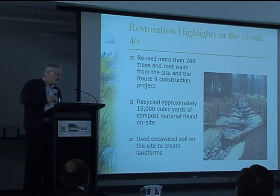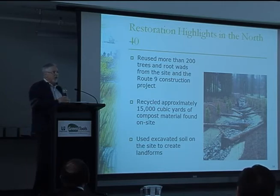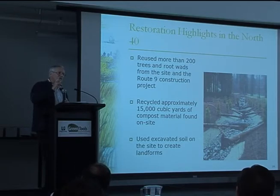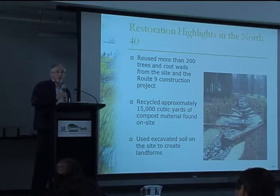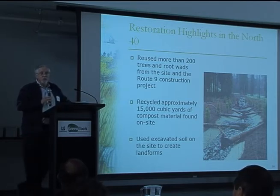We reused more than 200 trees and root wads that were removed from Route 9 highway construction. So the highway construction happened at the same time. And we sort of bargained with them and got them to give us more root wads than they would have originally harvested. And so we used the root wads and the logs on this site, and we also traded them with other King County projects, because in some cases we needed smaller wood and other projects needed larger wood. And so there was a bartering back and forth. Well, you come and get those and then bring us the small ones. And we ended up with multiple habitats with improved woody debris for them.